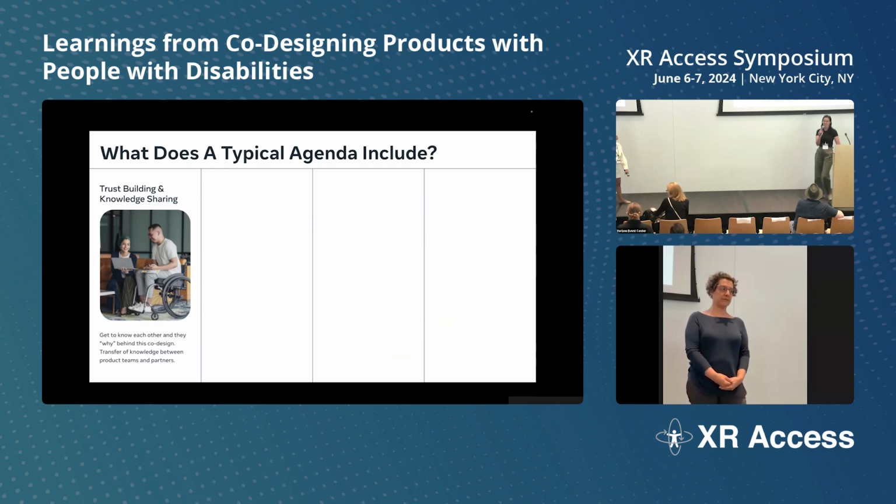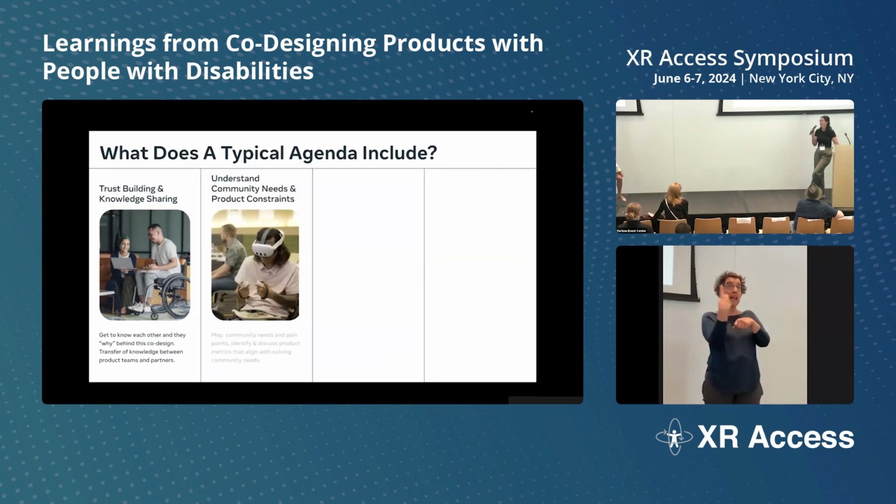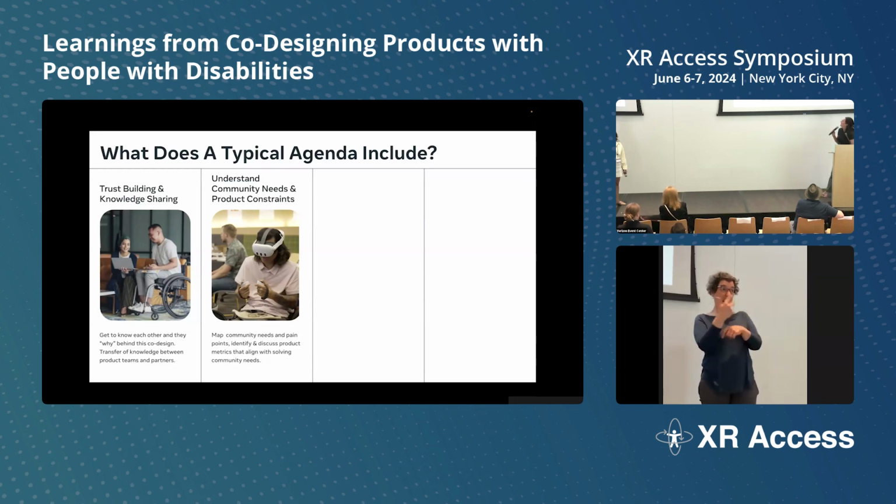And so what does an agenda include? If we're getting together for 1 to 2 days, how does that look? Up to 3 days, it's a lot of time to fill. In either way, sometimes we are limited by time in which we condense this agenda. So it just really varies by our availability and how long we can be with folks for.